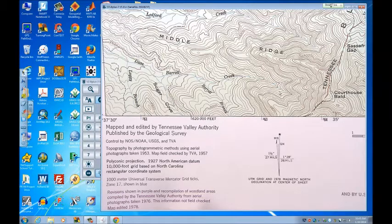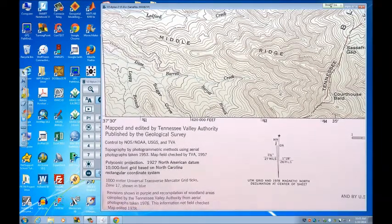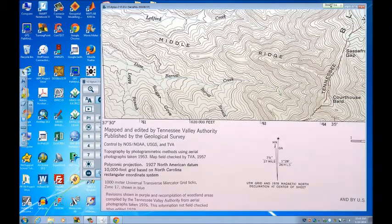Now it asks, when was the map revised? Again, if you look in this bottom left corner, anything that's purple on the map is a revision to the map. It says revision shown in purple, and the recompilation of woodland areas compiled by TVA from aerial photographs taken in 1976, not field checked. So the map was edited in 1978. They used '76 imagery, but it was edited and completed in 1978.